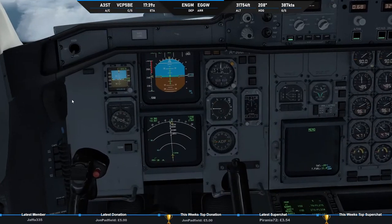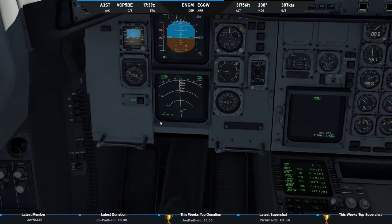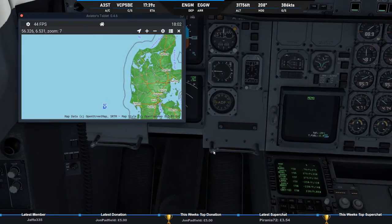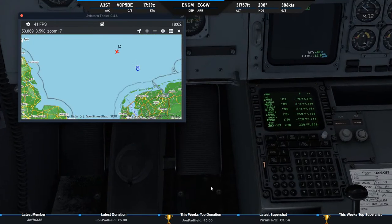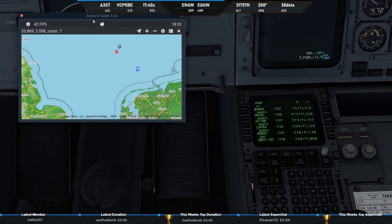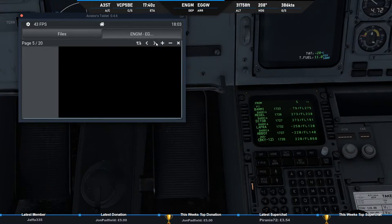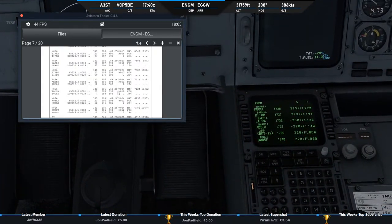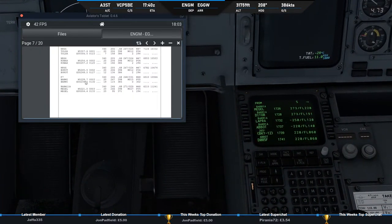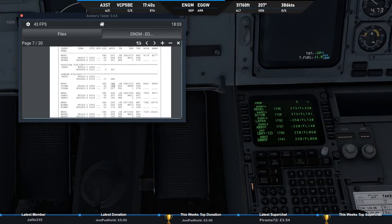Right, there is Taipan. Let's do a quick fuel check. In fact, I'm just going to get rid of that control column. You all know what happened on the A300 stream a few months back. I completely lost control of the aircraft. I had to use my mouse to fly it. Here's the charts. And that white waypoint's Taipan. Where are you? There we are.